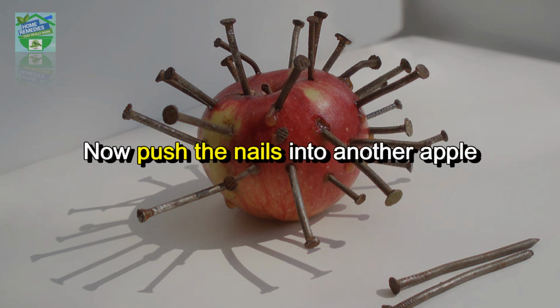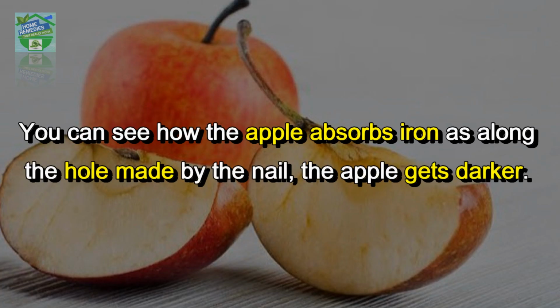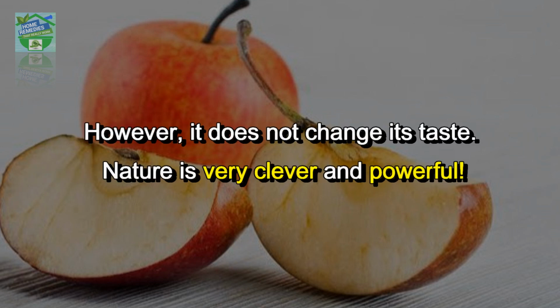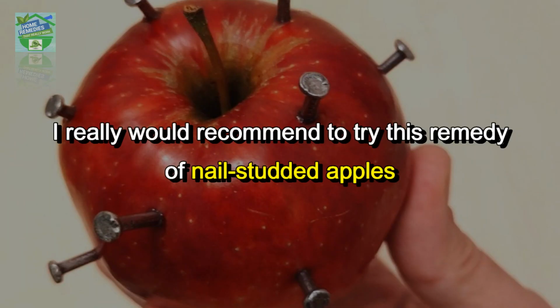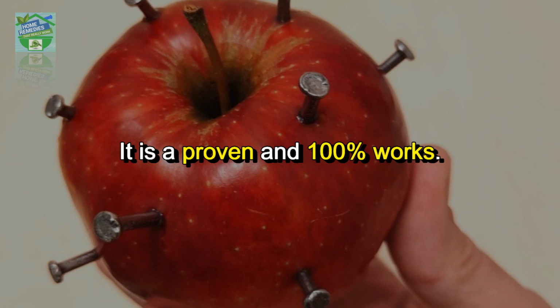Now push the nails into another apple and repeat the process for a few weeks, and you will see the difference. You can see how the apple absorbs iron as along the hole made by the nail, the apple gets darker. However, it does not change its taste. Nature is very clever and powerful. I really would recommend to try this remedy of nail-studded apples if you are suffering from iron deficiency. It is a proven remedy and 100% works.